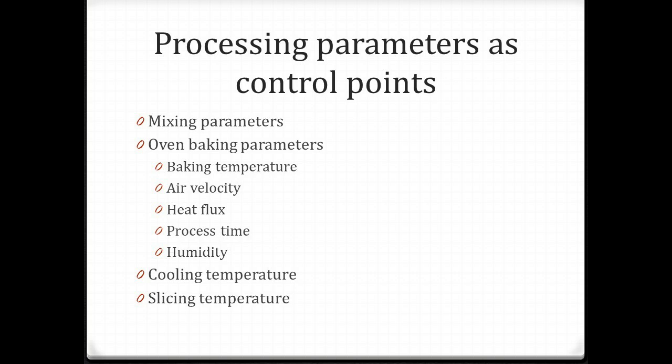Another thing is if we do under mixing of the ingredients, some crumb will remain. Like if we add the cream cheese, sugar and all this stuff and you do not mix it properly, it will create a crumb. Because of that, after baking, you will find defects like sugar bloom or fat bloom. If I talk about the oven baking parameters, which are the most important parameters for the whole cheesecake processing, I can say that is the main heart of the processing in industry.